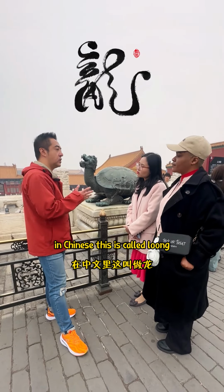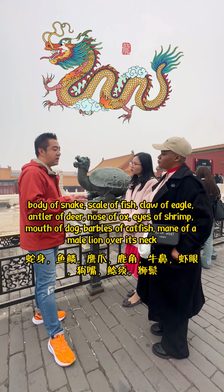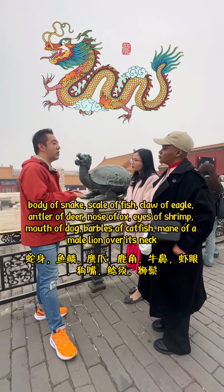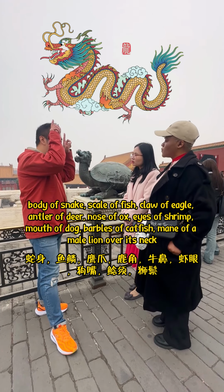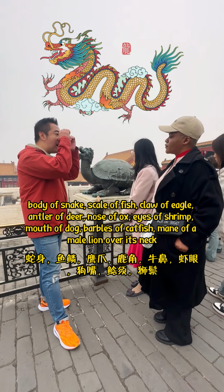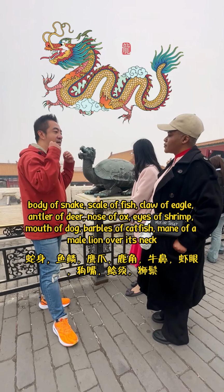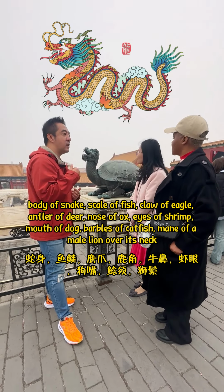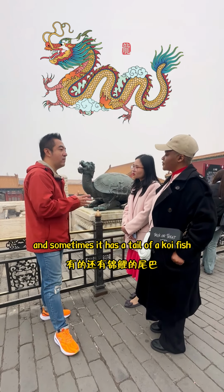In Chinese, this is called long. It is a combination of many different animals. It has the body of a snake, the scales of a fish, the claws of an eagle, the antlers of a deer, the nose of an ox, the eyes of a shrimp, the mouth of a dog, the barbels of a catfish, the mane of a male lion over its neck, and sometimes the tail of a koi fish.